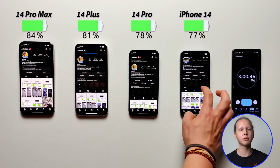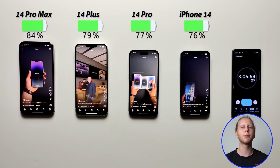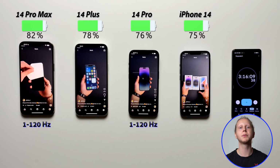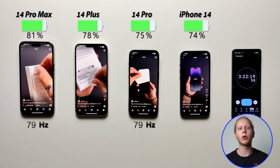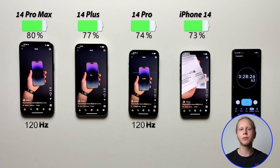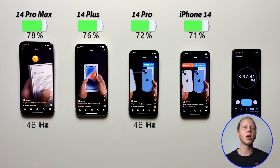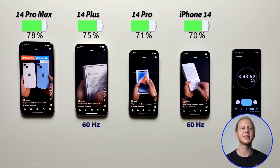Now, the biggest difference in terms of the display, and which will have the biggest impact on the battery life, is the refresh rate. The Pros have an LTPO panel, which allows them to variably adjust the refresh rate all the way down to 1 Hz and all the way up to 120 Hz. So if you're scrolling or playing a game, it will go up to 120 Hz and it will all be really smooth. But if you're just watching a YouTube video or you're on a static web page, you don't need that high refresh rate. It will automatically go down to, let's say, 30 Hz. The 14 and the 14 Plus don't have this tech, so they're fixed at 60 Hz.